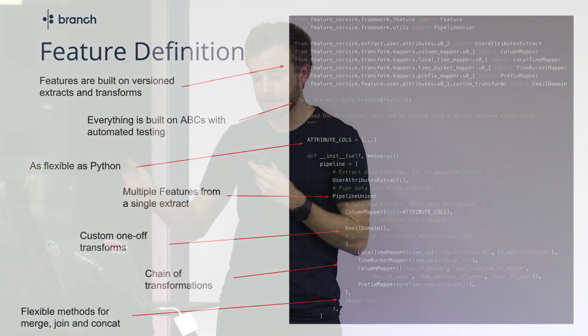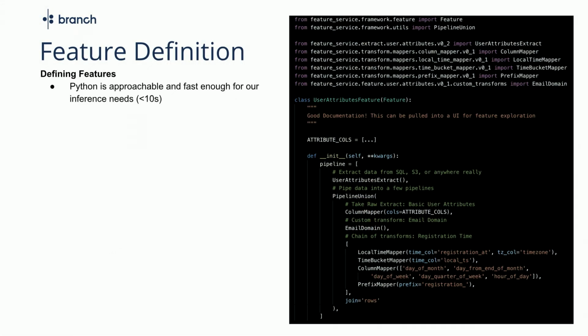And I forgot to mention that there's a bunch of flexible methods for merging, joining, concatenating data. It's all pretty flexible. So the reason why we chose Python is it's really approachable. It's fast enough for our inference needs. I think it's really nice, actually. I think a lot of other feature stores are doing everything kind of in an aggregate level, trying to pull a bunch of users at once. Everything here is based on an individual, so you can make a request to the feature store for an individual feature for a user. It keeps it really simple. It's really easy for data scientists to go and write Python, define these features, especially when you can basically go in and write some SQL for an extract and use a bunch of pre-constructed transformations.